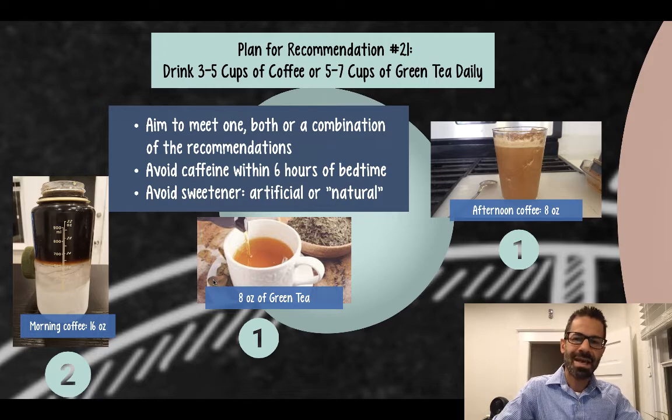The reason is that artificial sweetener and regular sweetener are both terrible for your health. And if you want to learn more about that, you could go to the diabetes and obesity section. But suffice it to say, when you're consuming coffee and green tea, it should not have any sweetener in it.